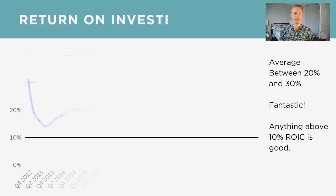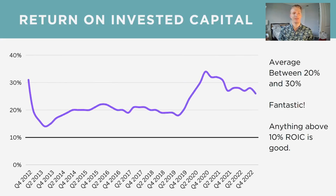Now let's look at return on invested capital. You can see the purple line is their return on invested capital. I drew a black line at 10% to show that's kind of my gauge for whether a company is really solid as far as deploying their capital to get returns or just normal or below par. So anything above 10% ROIC to me is awesome. And this company has lived in that 20% range for a while, and recently, since COVID, they've jumped up to 30. Now they're trailing back down towards 20, but I think this is fantastic return on invested capital.